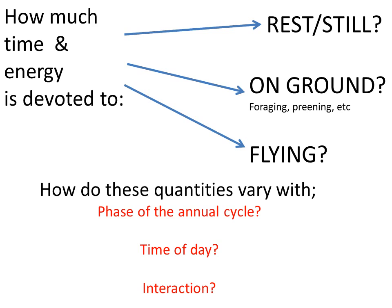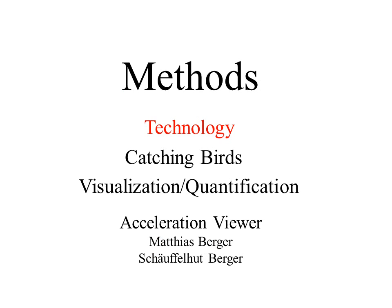We'd also like to know how these quantities vary over the course of a year, over the course of the day, and if there are differences in interaction between annual and daily cycles. So basically, we would like to zoom in from the overall averages down to the granularity that we can observe in the field. So very quickly, our methods.